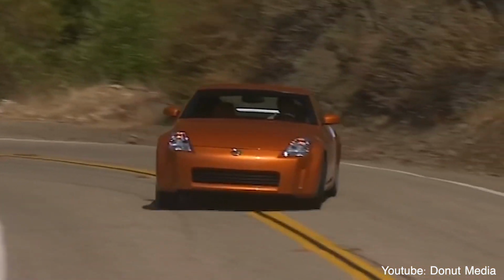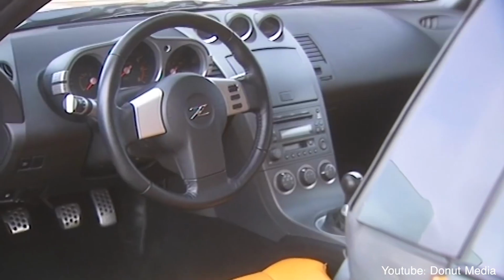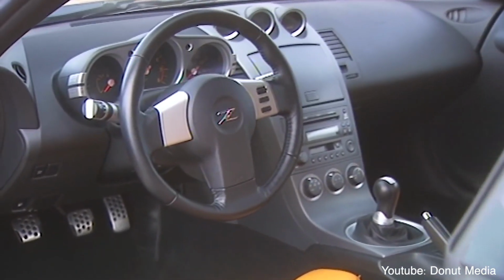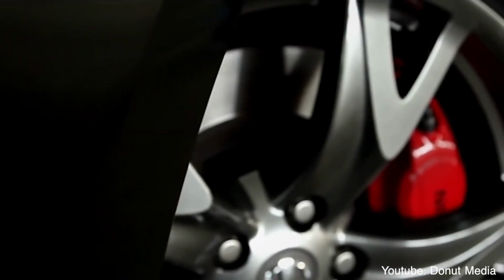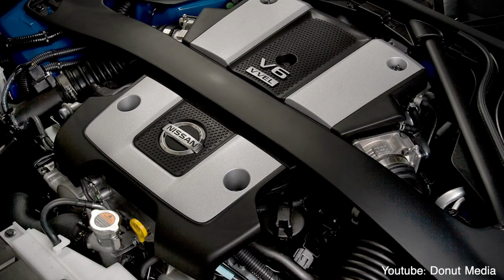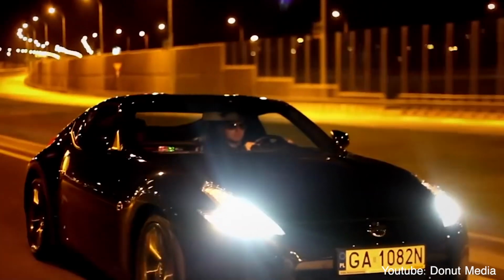So the 350Z started in 2002 and ended in 2008. That means its lifespan was 6 years. The lifespan of the 370Z started in 09 and it's still going to this day. We're talking about 11 years. That's almost twice the lifespan of the 350Z. Nissan, it's definitely time to come out with a Z35.